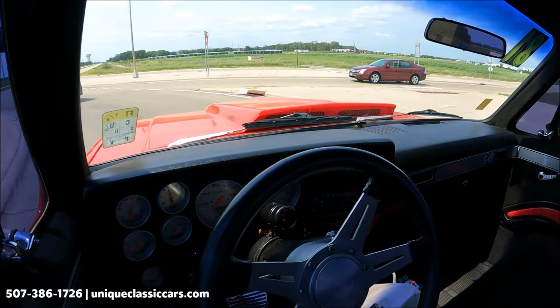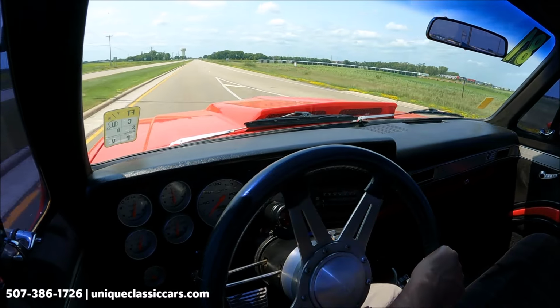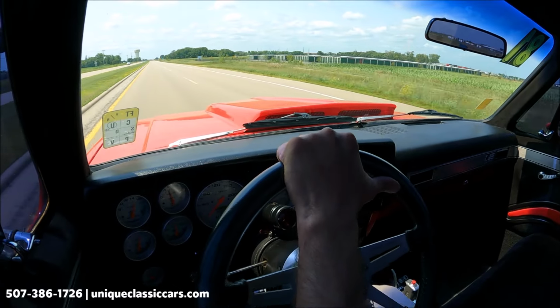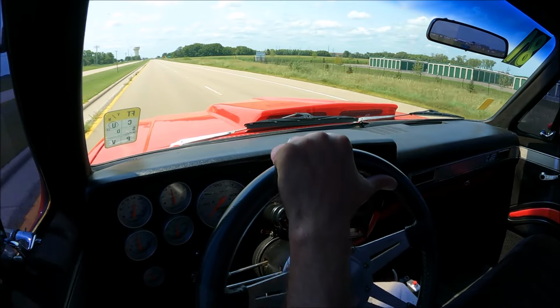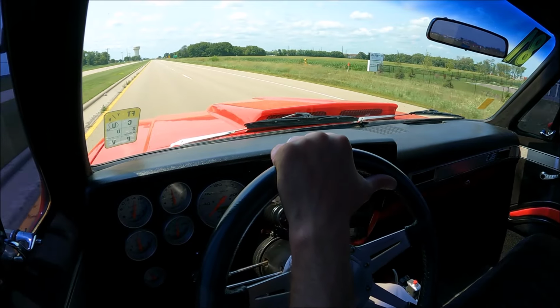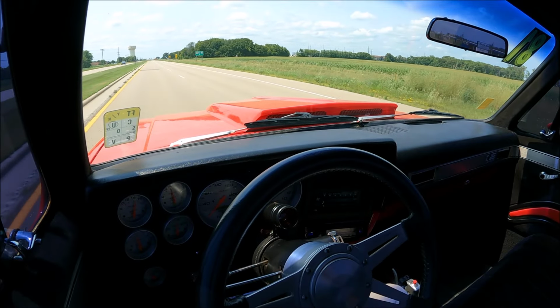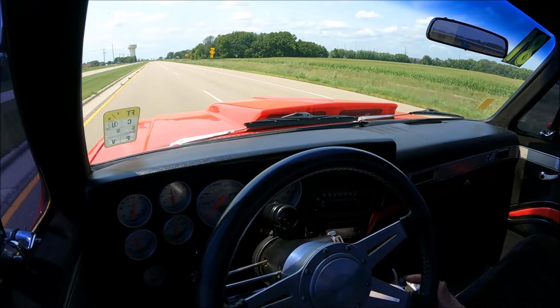Excellent power steering. Brakes working very well. Let's hit the throttle again. Wow, you can actually feel the front end lift. Now it doesn't leave the ground, but it lifts a bit when you hit that throttle. This is a fun truck. You're going to want to take a look at all the pictures and learn about what makes this truck so fast at UniqueClassicCars.com.